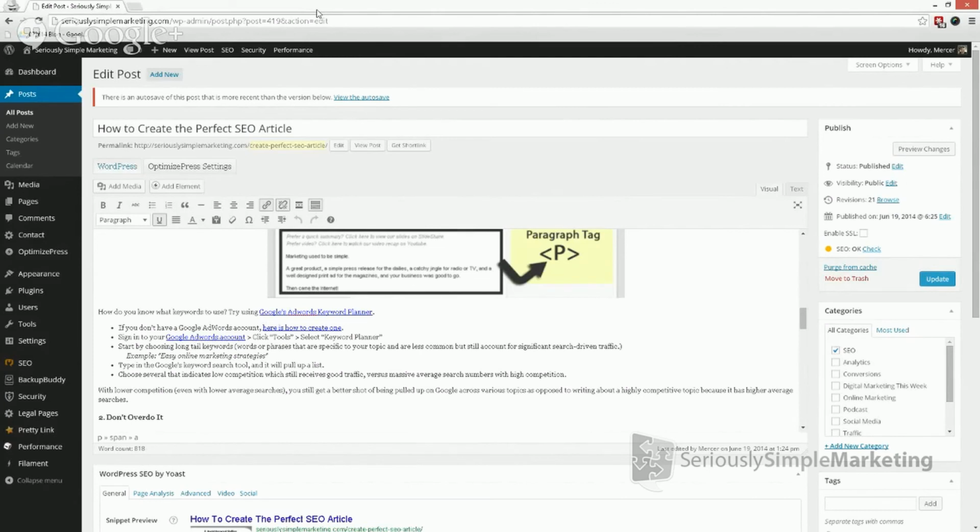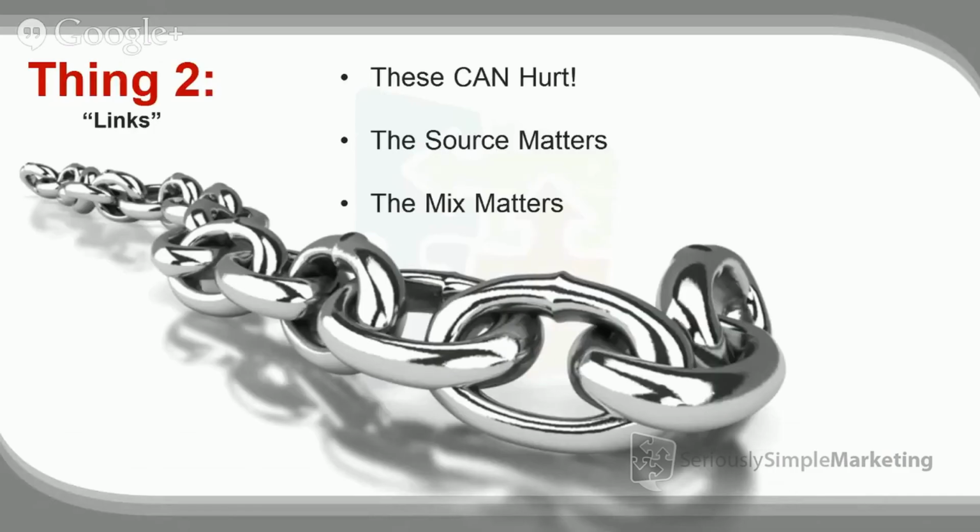But if you're manicuring your links a little bit and getting people to link back in certain ways, you have to make sure that mix is there. Otherwise, if Google sees that everything says "create the perfect SEO article" and all those keyword phrases are hyperlinked back to this page, it's going to look fishy. Google's going to say, wait a second, there's something going on here. Let's investigate. And let's face it, you don't want Google investigating you at all, because that will normally lead to you going down in the rankings.